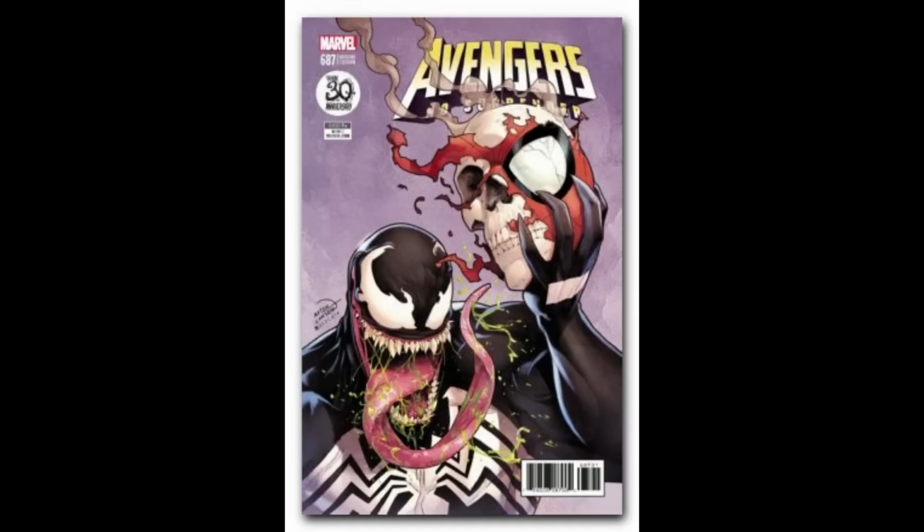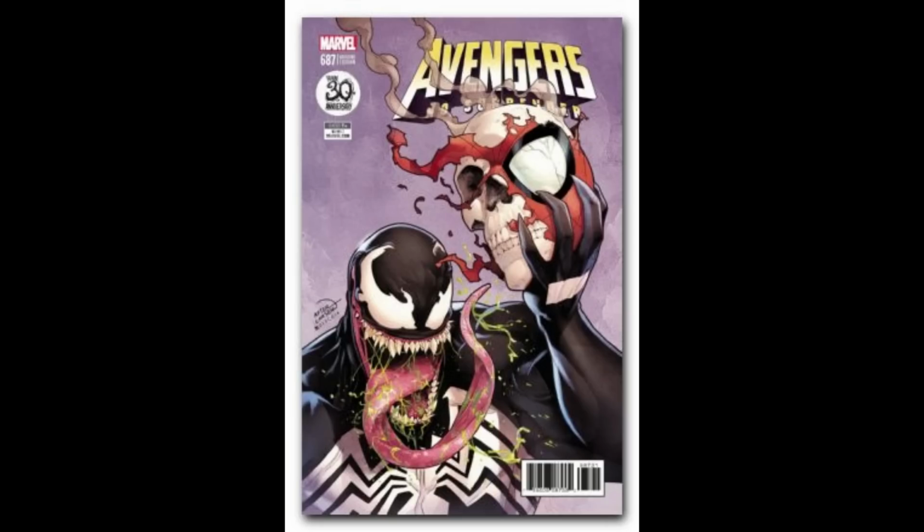The next book I'd pick up is the Avengers 687, the Venom 30th Anniversary variant. This is a really cool homage after the Larson cover there. To be completely honest, art-wise, I actually think this is better than the original Larson, so I will definitely pick up this homage.